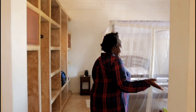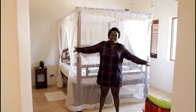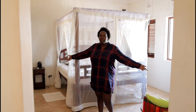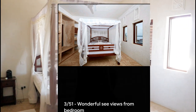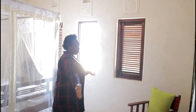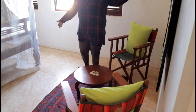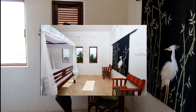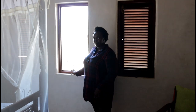Then we come here, this is the master ensuite. The bed is not made. Then there's two chairs where you can chill out. Then there's the windows. The windows also overlook the Indian Ocean. Come, you can see the Indian Ocean from here.